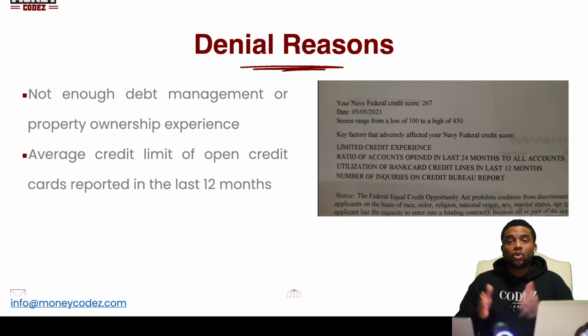So again, kudos to you that you paid down your credit card balance under 10% this month. But what have your credit card balances been looking like over the last year, over the last 2 years? Are you somebody who is more accustomed to maxing out your credit cards month after month? If you're that type of person and that reports to your credit bureaus every single month, the banks are not going to like that, because what that looks like is you're basically living off your credit cards.